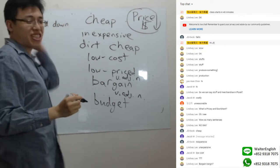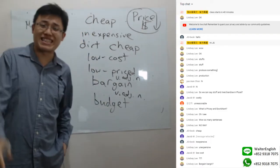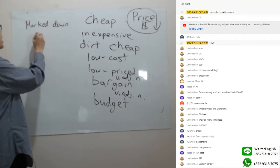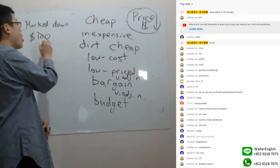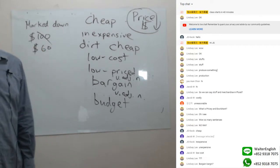So markdown has a specific meaning. Sometimes you go to a store, they might have a sale, as an example. Let's say at the beginning it's $100. And then the next time you go, it's marked down to $60. That's what it means by marked down.